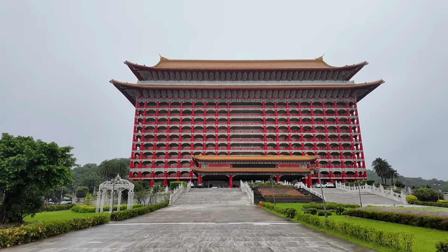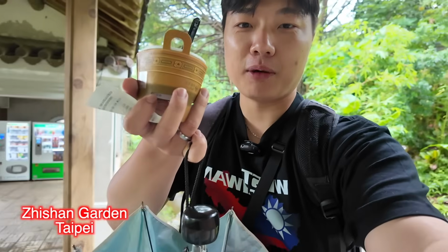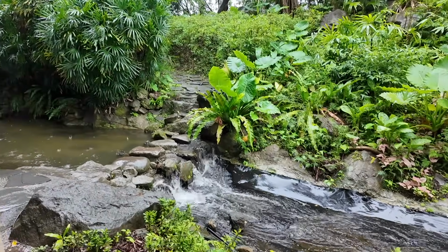In fact, I took this plane from Kinmen, and on the way flying up, you can actually see this up on the north end of Taipei. Big place. It's raining really hard, but I got some red tea ice cream, and the shop owner was really nice and lent me her umbrella because I didn't have one.